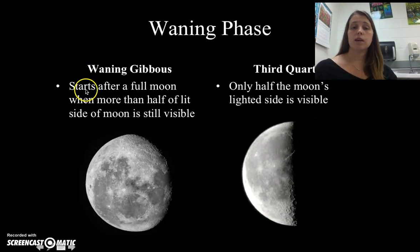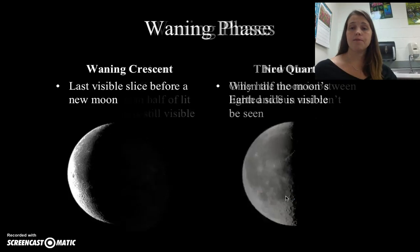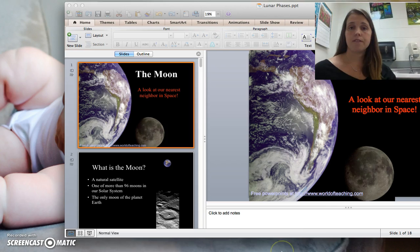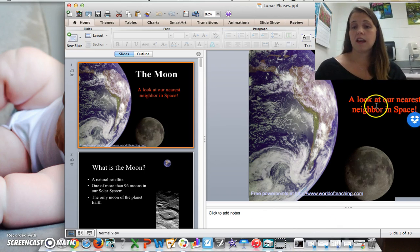Then we have the waning gibbous. It starts after the full moon, and it's when 3/4 of it is lit up, and that would be on the left side now. The third quarter, only half the moon's lighted side is visible, and again, that's on the left side. And then the waning crescent, the last visible slice before a new moon, and that is on the left side, a tiny bit of it. And then the new moon is when there is nothing there. So that is it on moon phases.